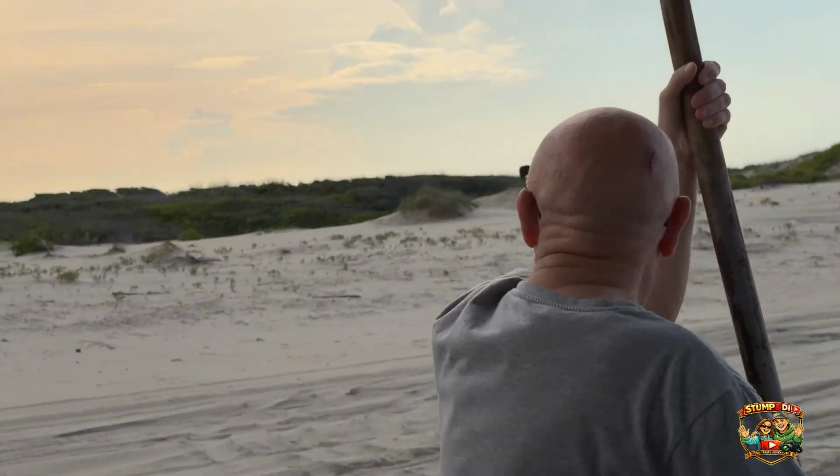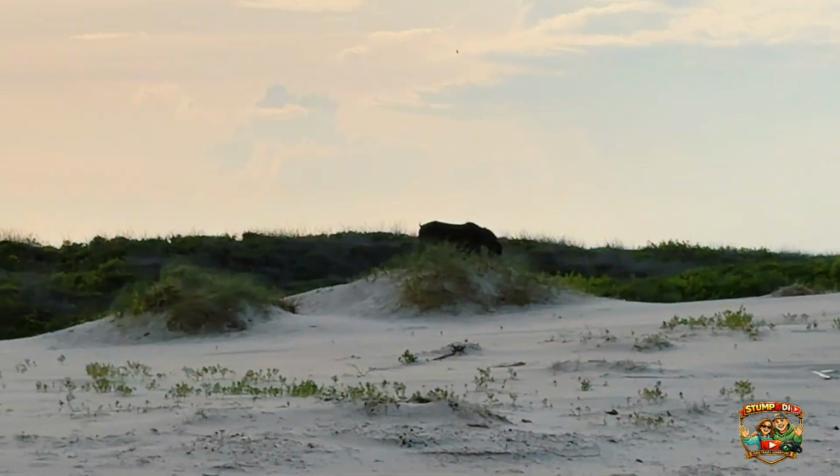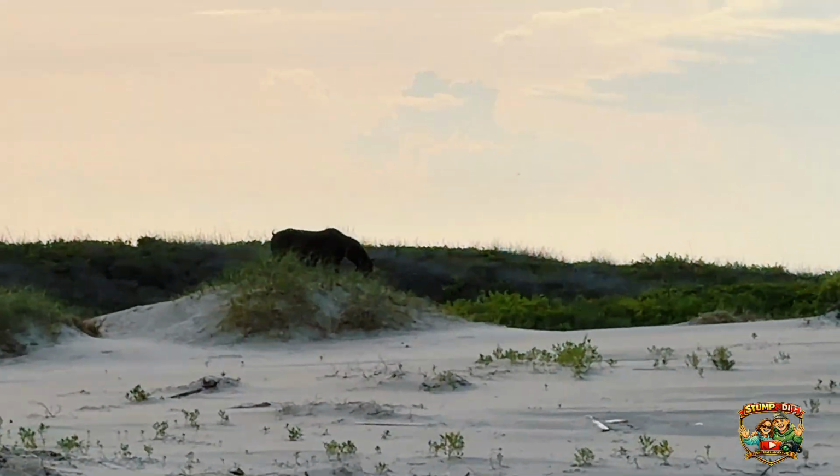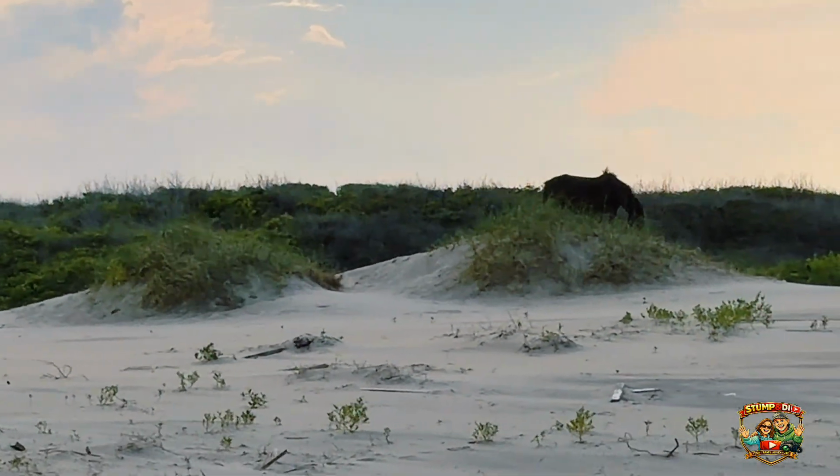In fact, their genetic lineage is so unique that conservationists work tirelessly to protect both the horse and the fragile coastal habitat they call home.